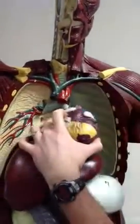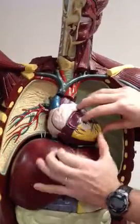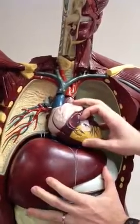I try not to have the thing fall apart. We can see more clearly the heart, which was sitting between the two lungs. The heart is responsible for circulating the blood.